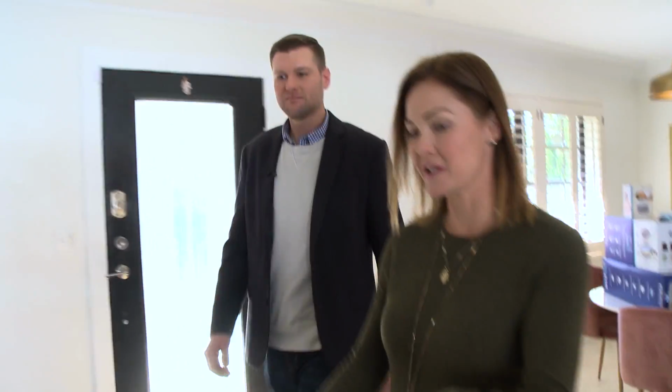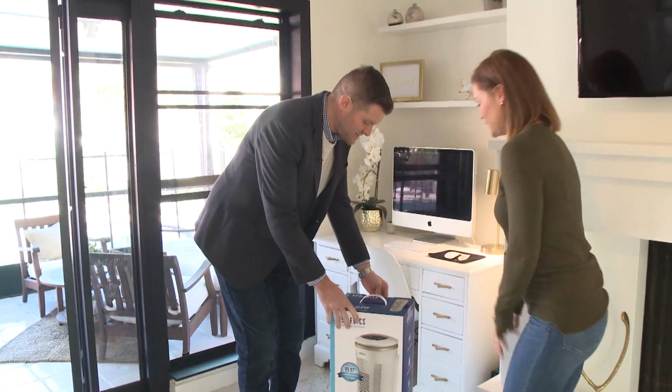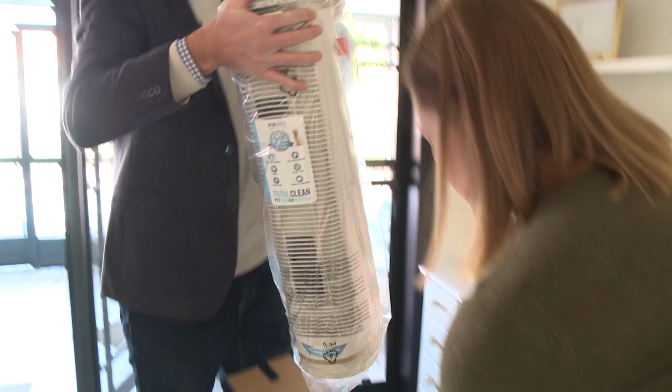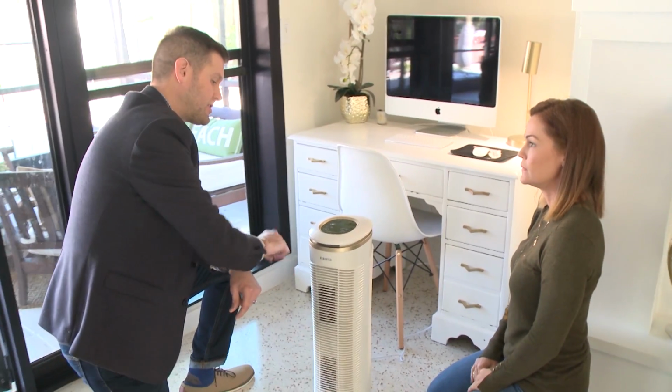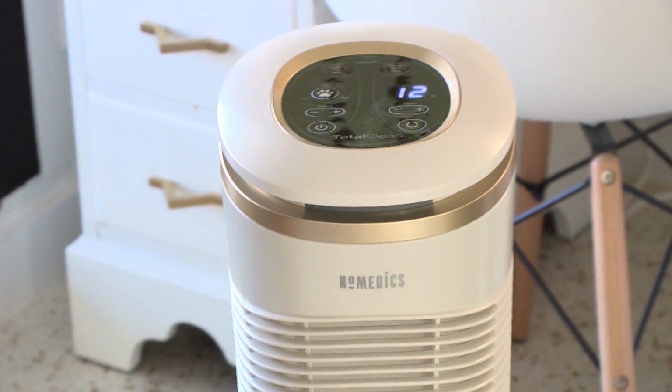This is where my dog Foxy hangs out, and my son Jesse is 6 and he has tons of allergies. Nate suggested that I get an air purifier for that area, and so once he pulled it out of the box and I saw it, first of all, I love the design because it totally matches my house, but it also turns and it cleans the air, and leaving it on just for a little bit, I already noticed a difference. Should I show you Jesse's room?